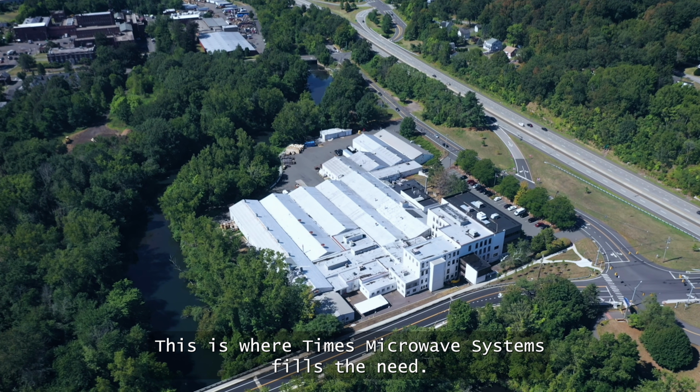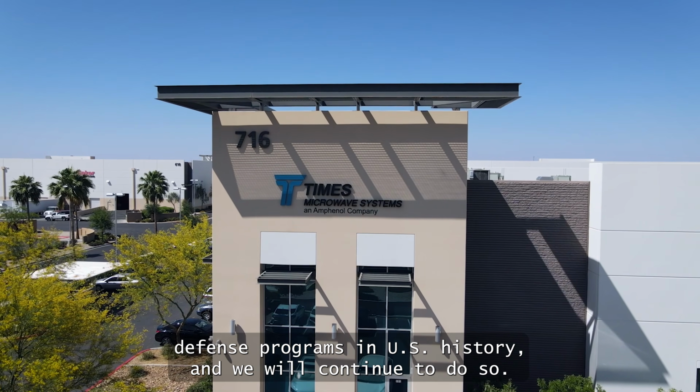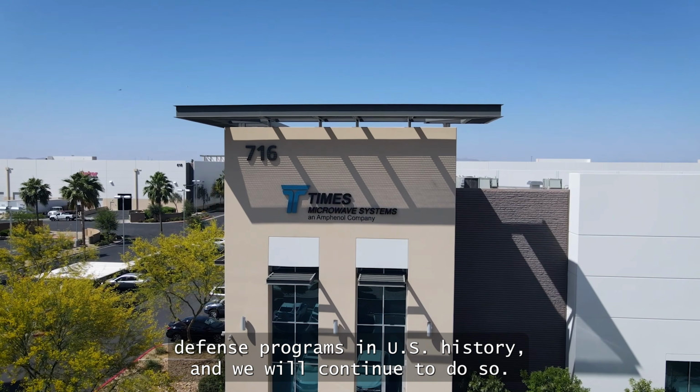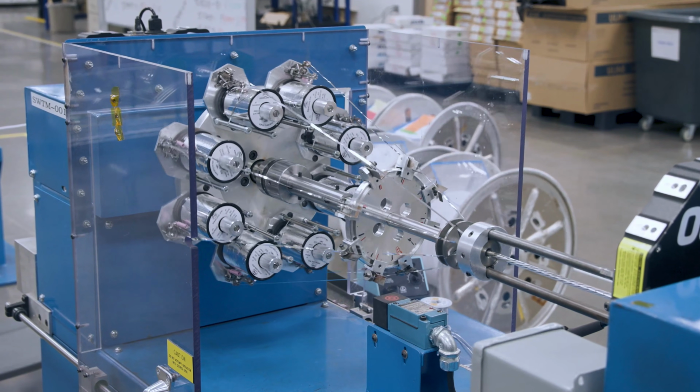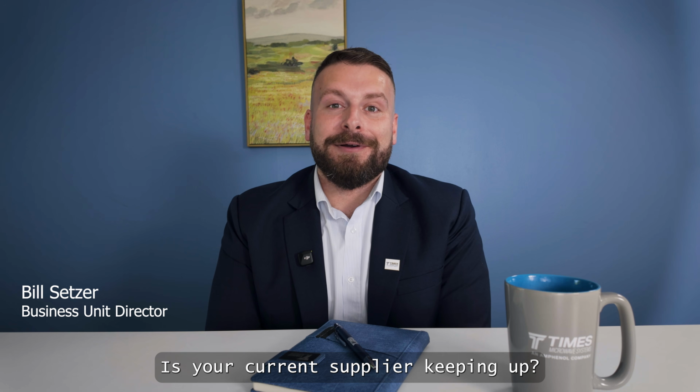This is where Times Microwave Systems fills the need. We build for some of the largest and most successful defense programs in US history, and we will continue to do so. The ramp is already underway. Is your current supplier keeping up?